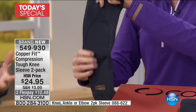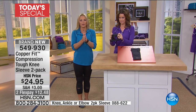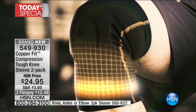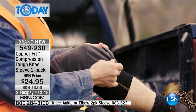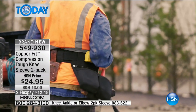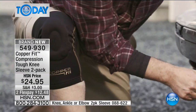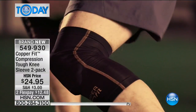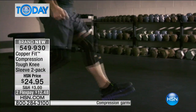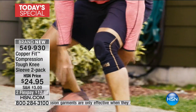So you get the benefits of compression, Shannon. What are those benefits? Well, Copper Fit compression is like a good hug. It's providing comfort and support to those areas that need some TLC. You get a temporary improvement in circulation in that area. It helps keep your muscles warm, so it helps prevent strain and fatigue. It allows your muscles to recover faster after activity.